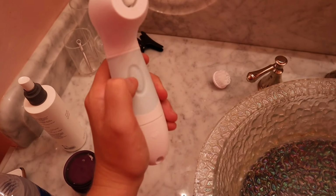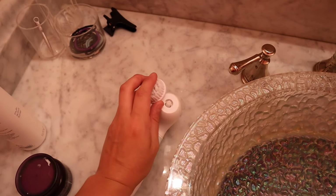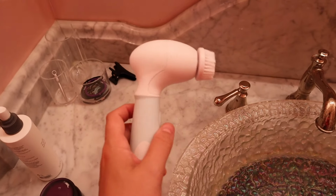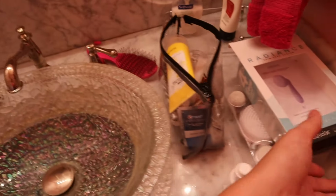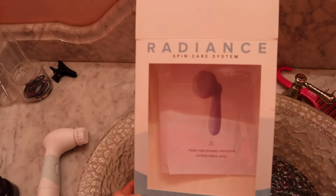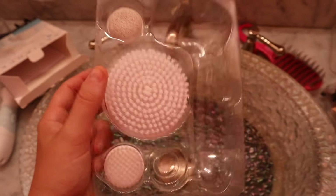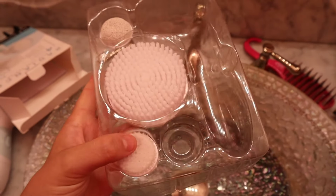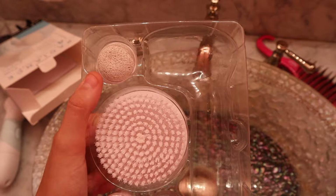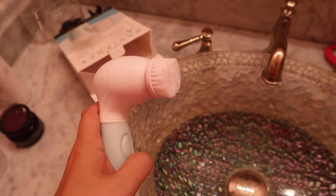First things first, I am going to clean my face. I recently got this brush, and it is seriously amazing. It's like a little Clarisonic, but it's actually from the brand Duvolle, and it is the Radiance Spin Care System. It comes with a bunch of brushes. Like, look at this, guys. It comes with this big body brush. This is the cleansing brush, and then that is a pumice stone, pretty sure for exfoliating. And the one I have on this nail is the exfoliating brush head.